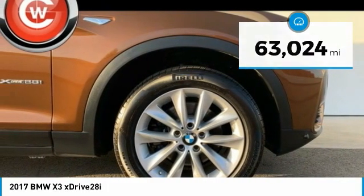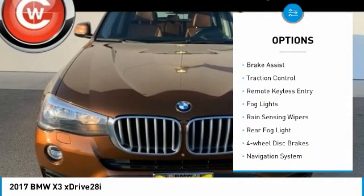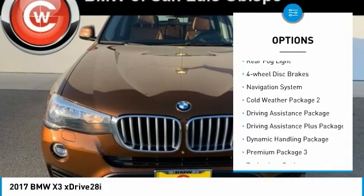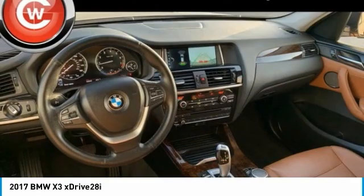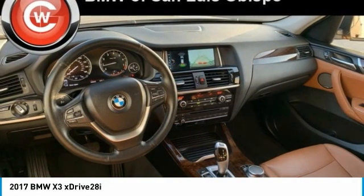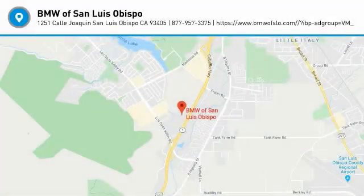Here are some of this vehicle's great options: panoramic moonroof, electronic stability control, power lift gate, brake assist, traction control, remote keyless entry, fog lights, rain sensing wipers, rear fog light, four-wheel disc brakes. This isn't just a vehicle, it's an experience. So stop in for a test drive today.